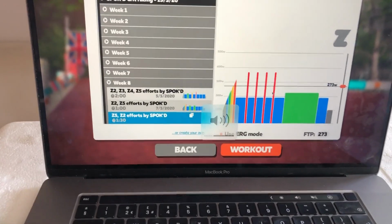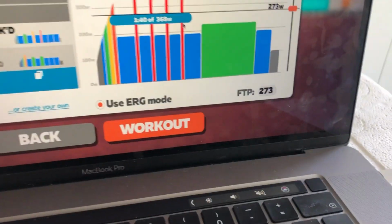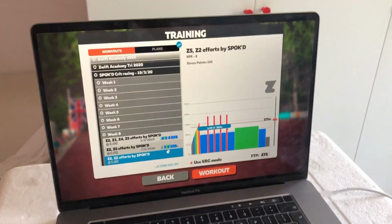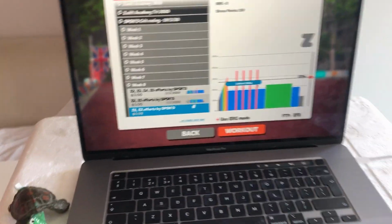Anyway, so we've got some big 1 minute 40 blocks at 368 watts. I've upped the FTP to 273. Now, something Quentin said in one of the chats was don't be afraid of failing some of the sets or some of the efforts. So that's what I've done.